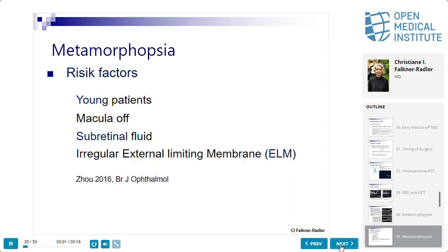What's the risk? I don't know why, it's more in younger patients, of course macula off, if you have subretinal fluid and if the external limiting membrane is disrupted.